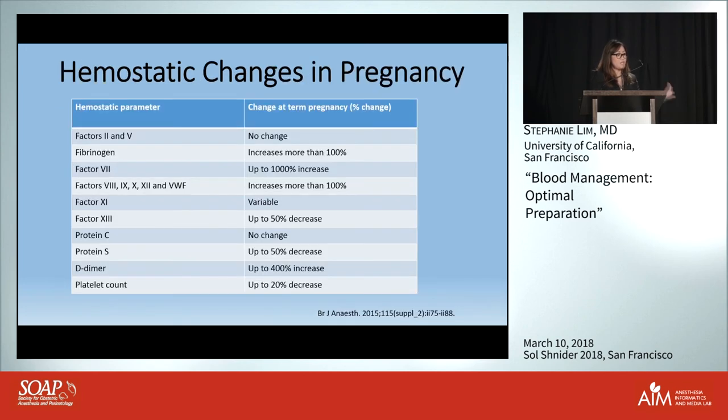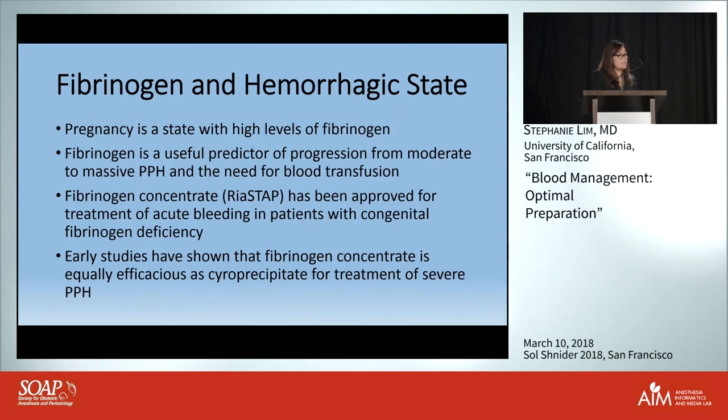In the next slides, I will touch base slowly on hemostasis changes in pregnancy. A few things I wanted to point out, which the audience all knows: fibrinogen level is increased more than 100% in pregnancy, platelet count may decrease about 20%, and D-dimer level increases up to 400%. With all that being said, pregnancy is known as a hypercoagulable state. In the next slides, I'm going to talk about fibrinogen concentrate and fibrinogen.